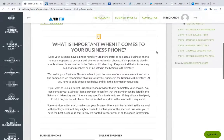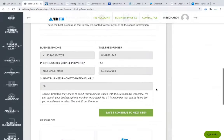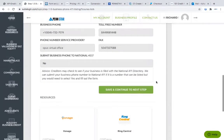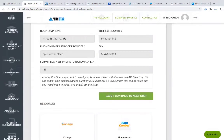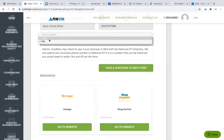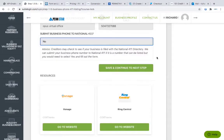So once you have all your information, you can just put it in here, save and go to the next step. And if you don't have a virtual office, but you have a commercial address already, you can come here and get the information that you need. You can get the fax number or the toll free number or the office number as well. And you also need to be listed with 411. 411 is kind of tricky to get listed with. You can't just go to 411.com, but you put your information in here and click yes, and we'll submit the information for you. So you don't even have to worry about it.